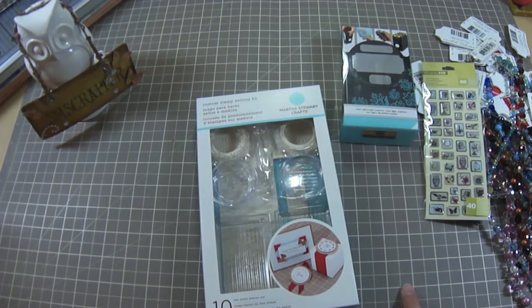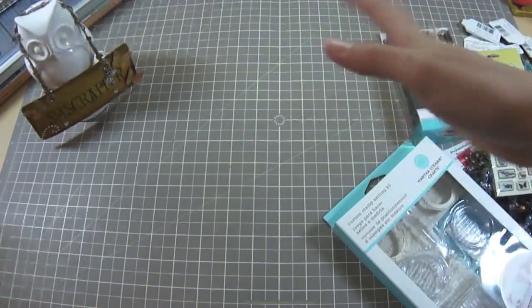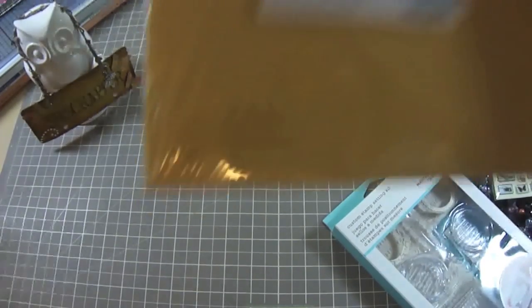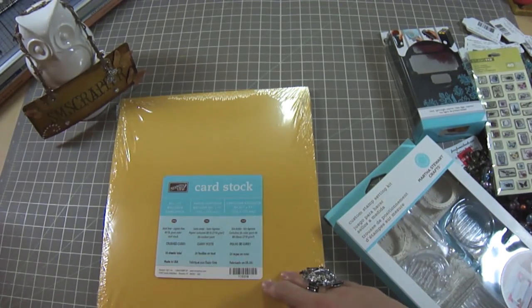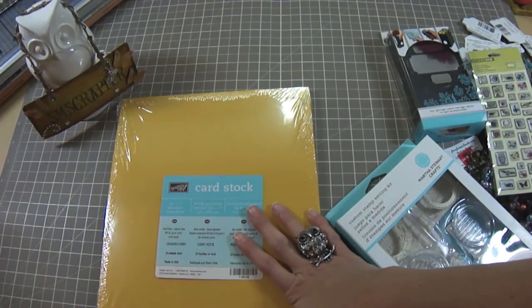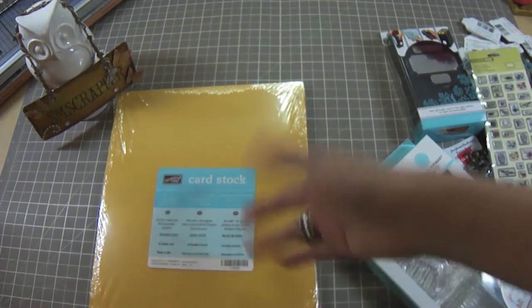I also have a little Stampin' Up haul. Janet was kind enough to bring it over to me this week, and I got this cardstock. It's the curry mix. These are all from their clearance, or, you know, everything that's not going to be redone. I'm lost for words right now. Things that are not going to be produced again by Stampin' Up.